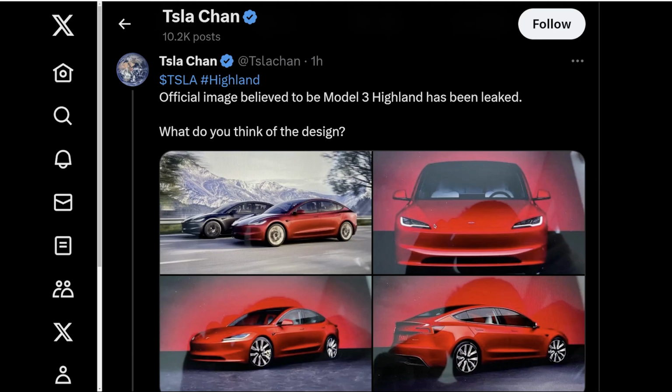And so basically, I would say keep an eye out for that. If you see some weird price action towards the close of the after hours trading today, it could be associated with that. So feel free to check Twitter, check the news to see if you have any full official reveals of the Model 3 Highland.